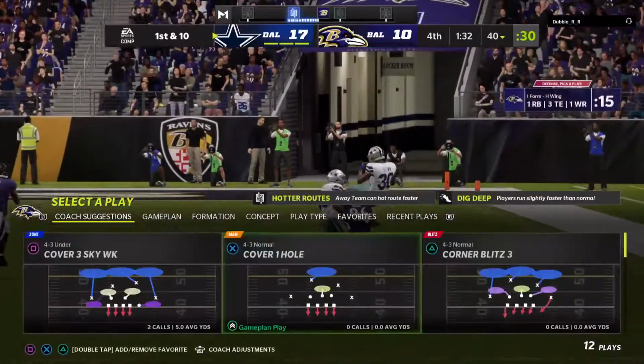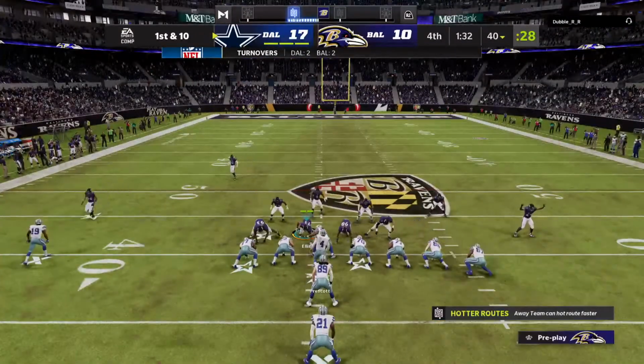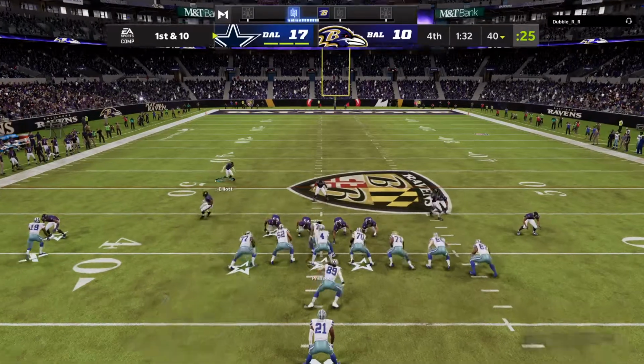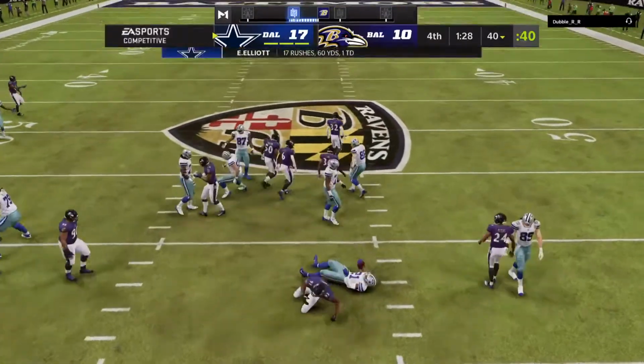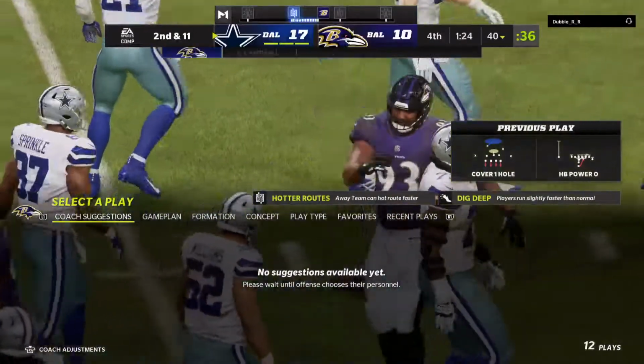They are actually doing what they talk about all the time, which is plastering to receivers when they're in their zones. They didn't give up a touchdown in the first half. Haven't done so here in this half either. Blanket in the field going all the way back to the opening drive, and they come up with a pick right there. They'll lose a yard there, and it's 2nd and 11.